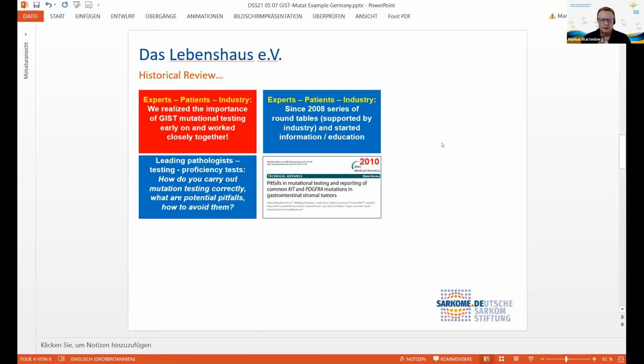One major impact was made by, and you already met her today, Eva Wadelmann. She was one of the major drivers when it came to the quality of mutational analysis. Six labs in Germany took part in these roundtables to test each other: how to carry out mutational testing correctly, what the potential pitfalls are and how to avoid them, to come up with standard procedures. And this is a publication from 2010 by Eva Wadelmann and her colleagues. She was really the main driver in bringing the quality of mutational analysis forward in Germany.